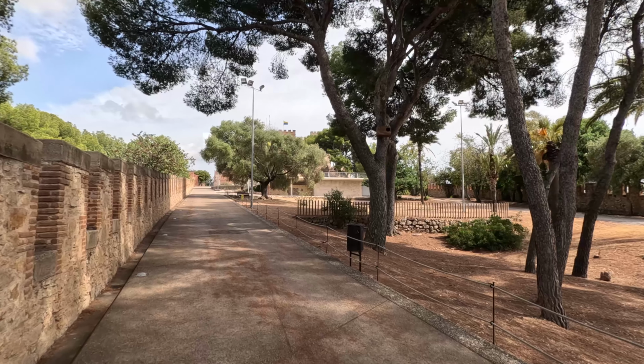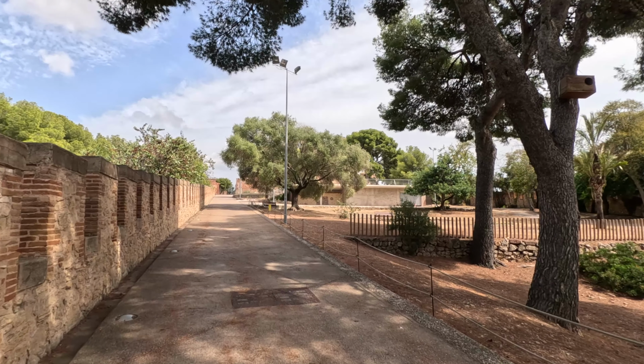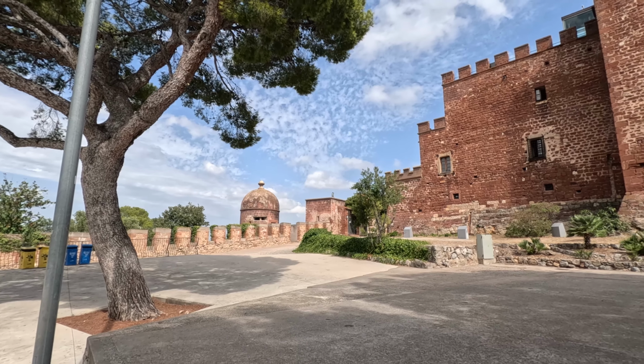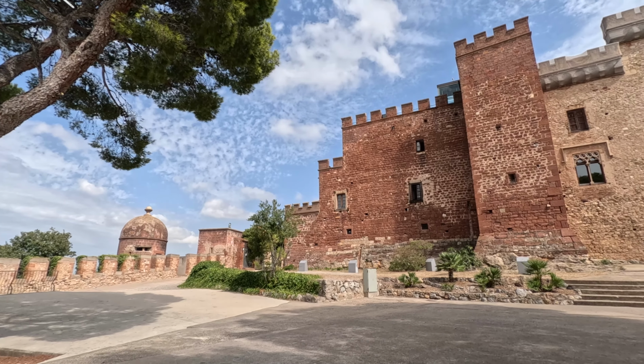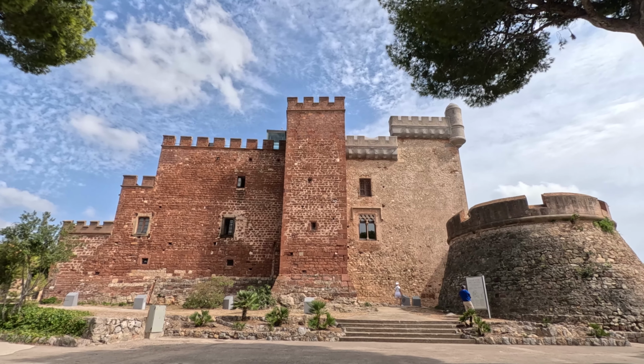The castle itself isn't huge, but that's part of its charm. It's intimate, yet full of history. Every corner you turn, there's something to discover, a glimpse into the past that reminds you of how many stories this place must have witnessed.